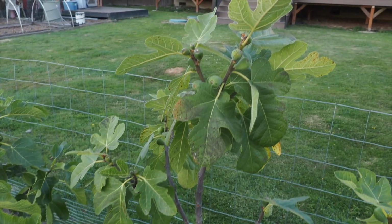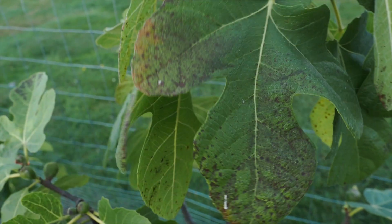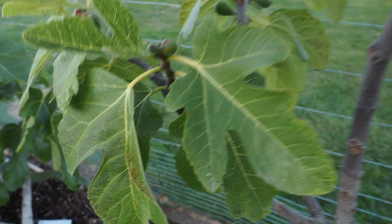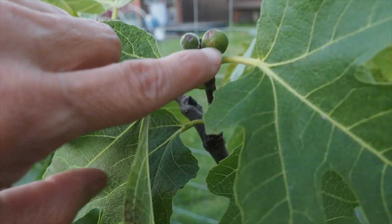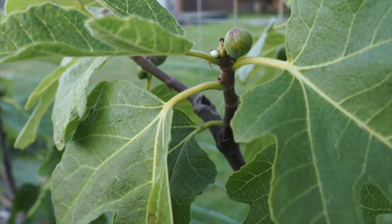Here we have Tacoma Violet, and it is in a 5-gallon container there. And the leaves on this one are getting a little bit rusty. I'm not sure if it's from the sun or something else. But another thing to look out for on your fig trees is if you have 2 figs forming right in the same node, that is usually not a good thing. So you want to take off the smallest one at least.